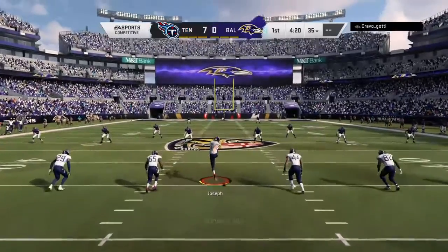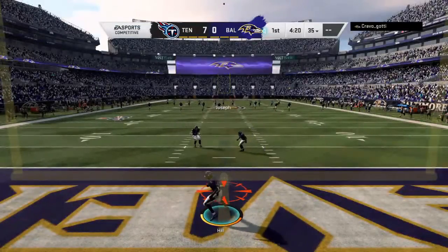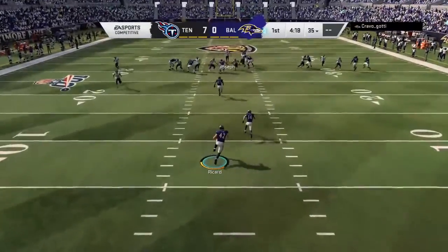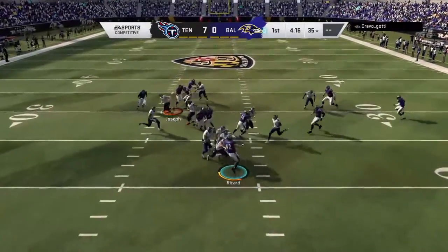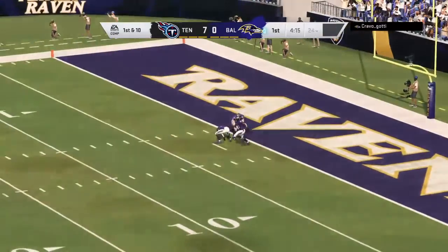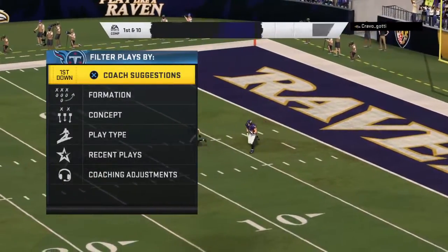Joseph now to kick this one away. This will be taken very short. And a pretty good return here. He'll be stopped just shy of the 25 at the 24-yard line.